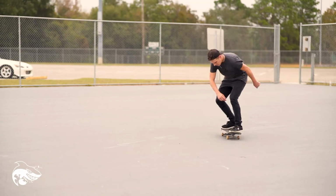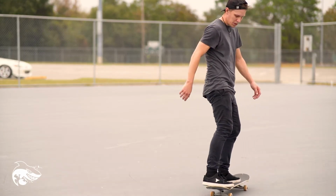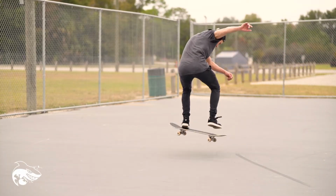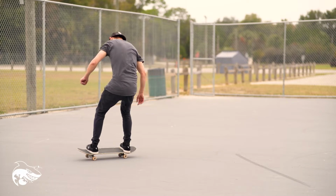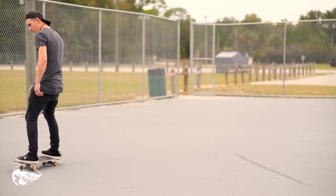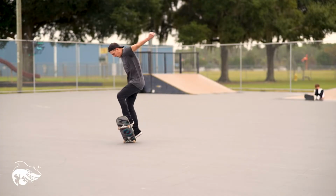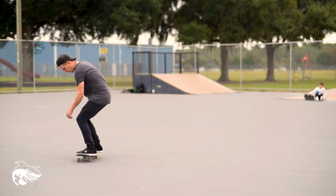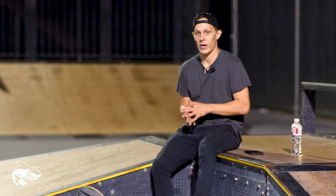The concrete is nice and solid. It's pretty smooth, no cracks. It's a little rough, but not bad at all. You can still get some reverts in on your tricks. Plenty of space to just ride around, do your thing, get warmed up before you skate the ramps or the rails. It kind of reminds me of a tennis court surface, but it's a little bit grippy, like it's been painted over. So before we break down the ramps, let's get into the rails.